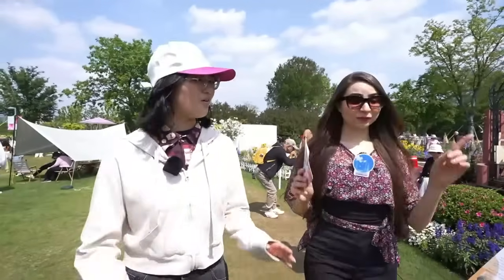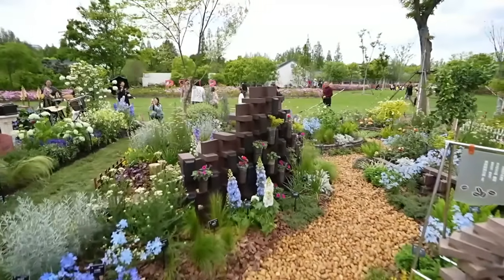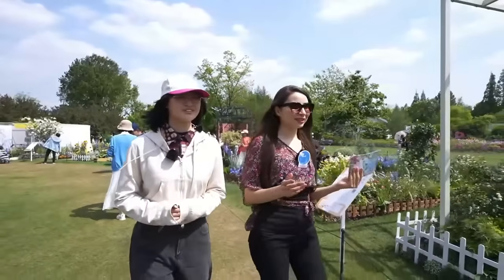Interesting. Before I forget, I have a mission. I need to find the last friend in the sky. So you're going to help me find something in the sky around here.